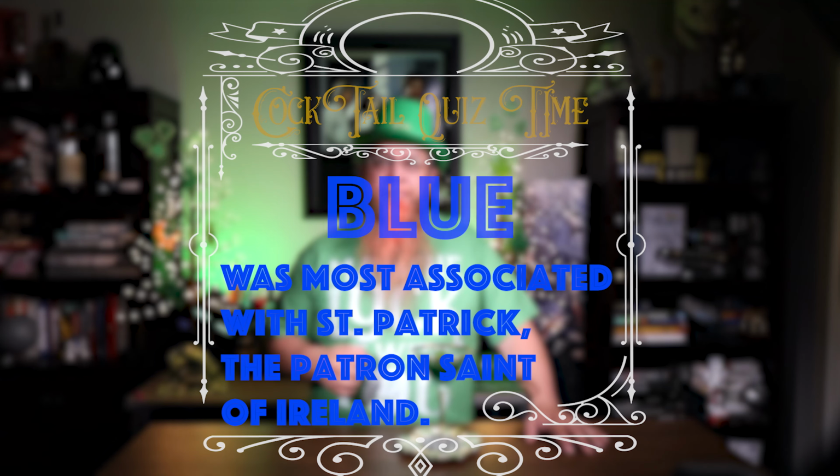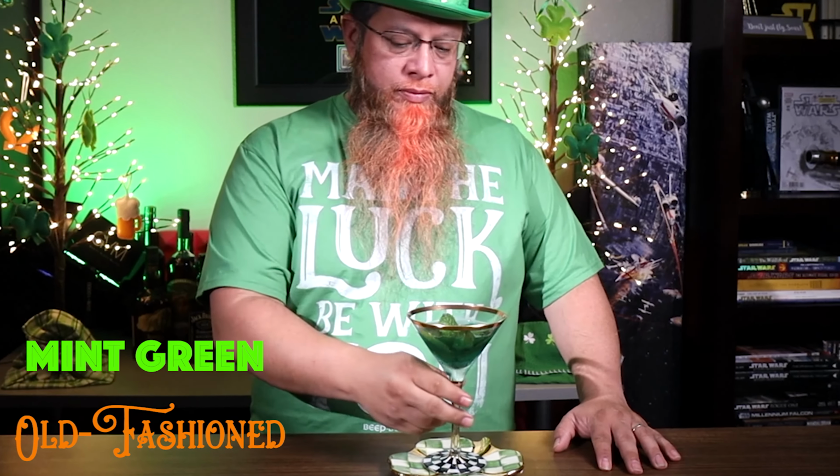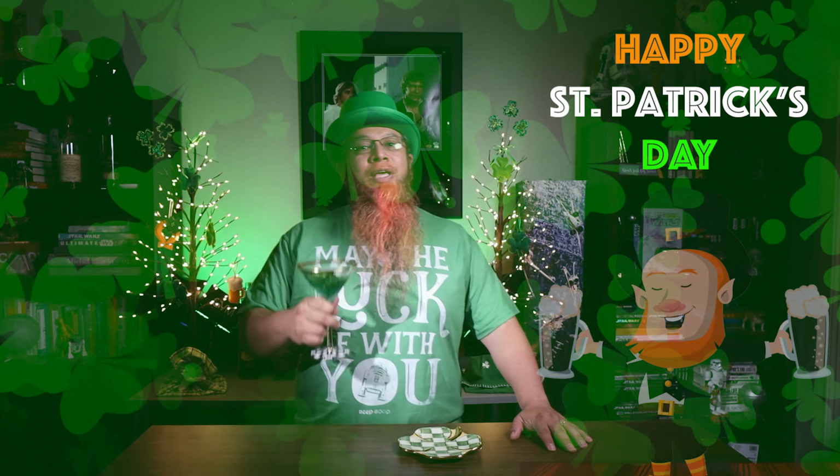So here it is, the mint green old fashioned. A beautiful drink and perfect for St. Patrick's Day. Happy St. Patrick's Day. Very refreshing.